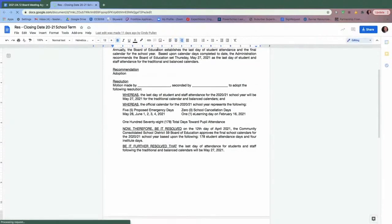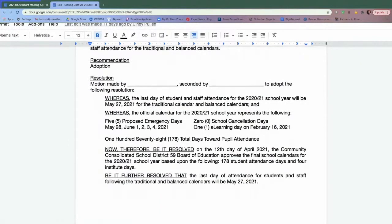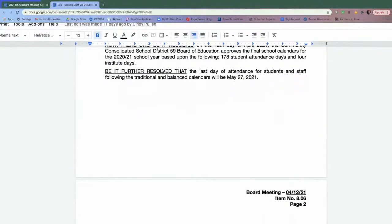Whereas the last day of student and staff attendance for the 2020-21 school year will be May 27th, 2021 for the traditional calendar and balanced calendars, and whereas the official calendar for the 2020-21 school year represents the following as presented here in 8.06, 178 total days toward pupil attendance. Now therefore be it resolved on the 12th day of April 2021, the Community Consolidated School District 59 Board of Education approves the final school calendars for the 2020-21 school year based upon the following 178 student attendance days and 4 institute days. Be it further resolved that the last day of attendance for students and staff following the traditional and balanced calendars will be May 27th, 2021.